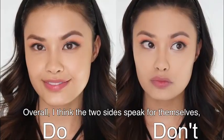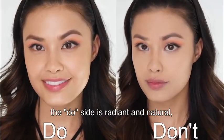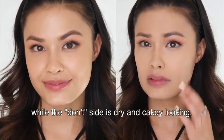Overall, I think the two sides speak for themselves. The do side is radiant and natural, while the don't side is dry and cakey looking.